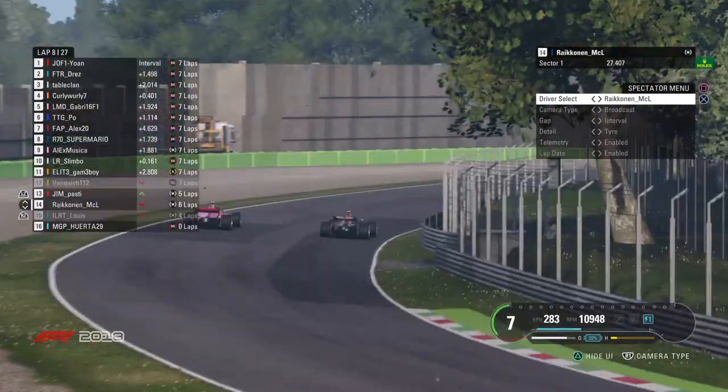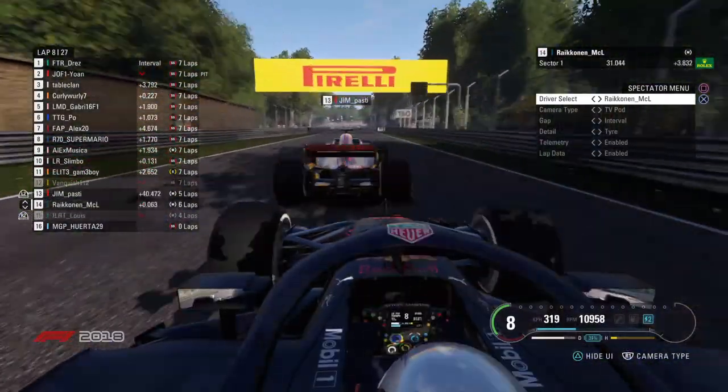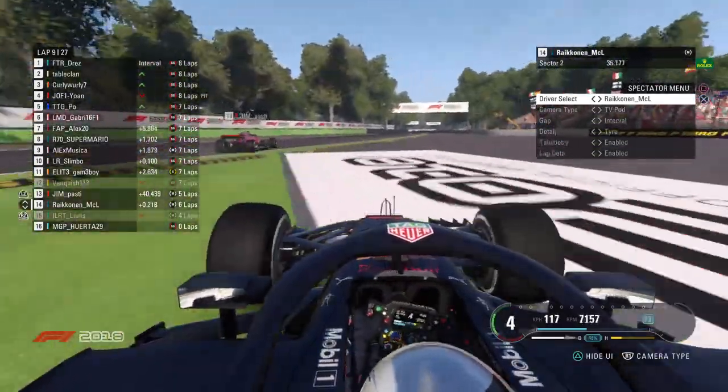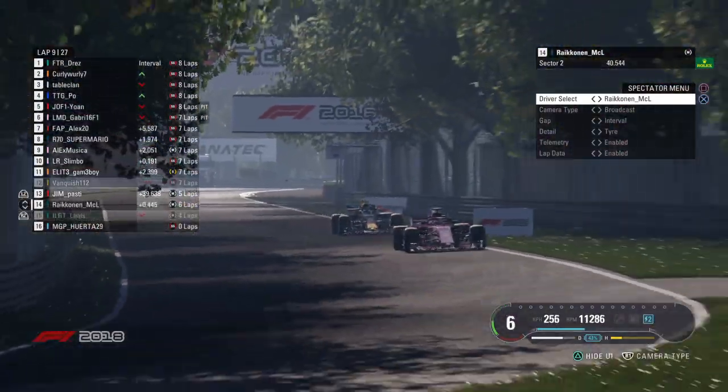And they're not even at the incident zone at the moment, heading towards the Rogers chicane. So where has Vanquish got that wrong? Johan into the pits then. Raikkonen tapping the back of Pasti. Then they both go straight on at the Rogers chicane. They've both got front wing damage.